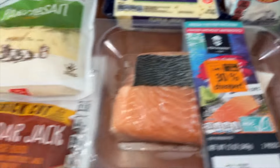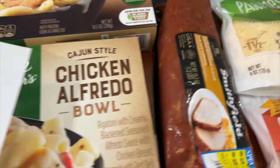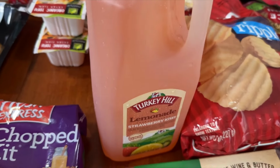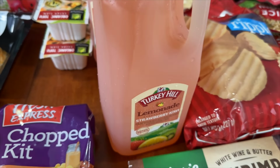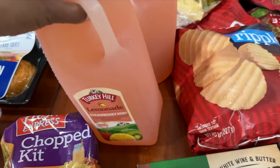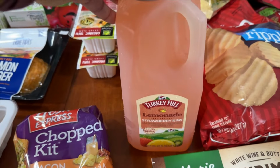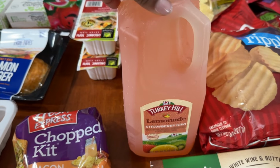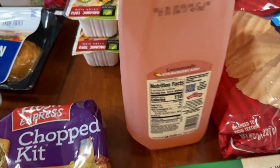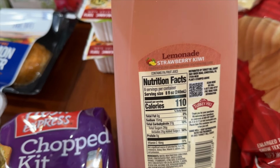All right, moving right along to Harris Teeter. Harris Teeter had some great prices too. Let's start back here with the Turkey Hill Lemonade Strawberry Kiwi. So I ended up picking up two because everybody in the family loves it. It was $2.79 a piece, and the count is pretty good.